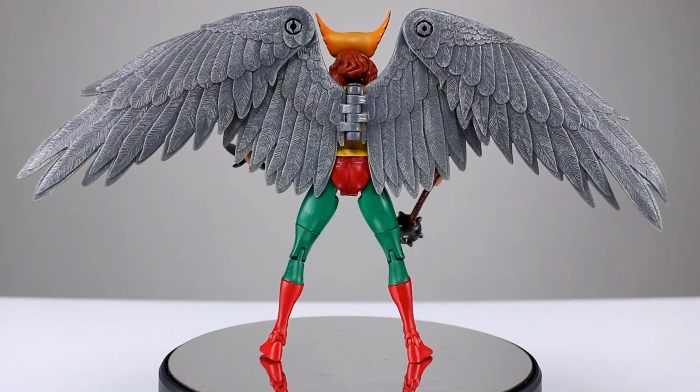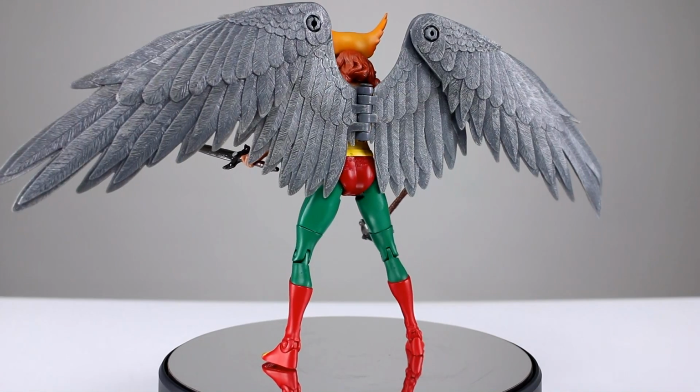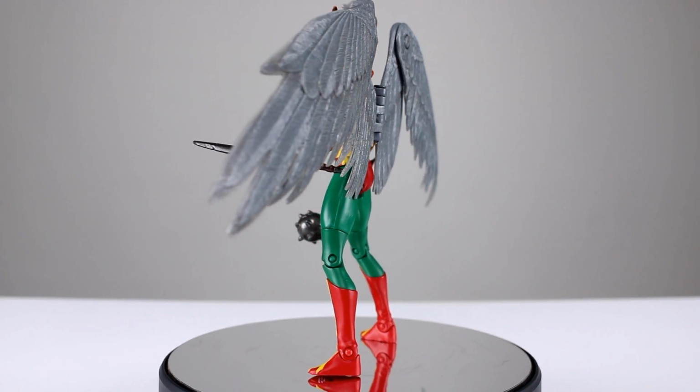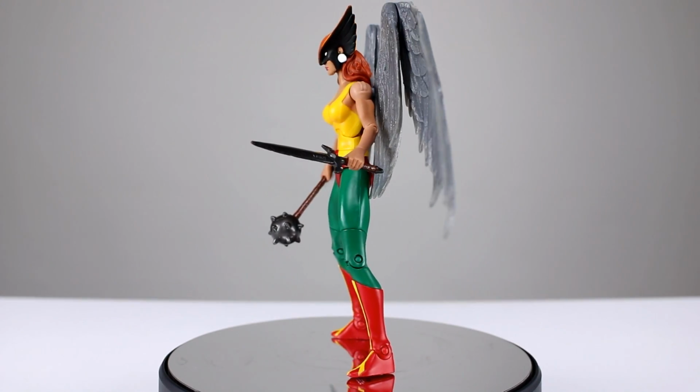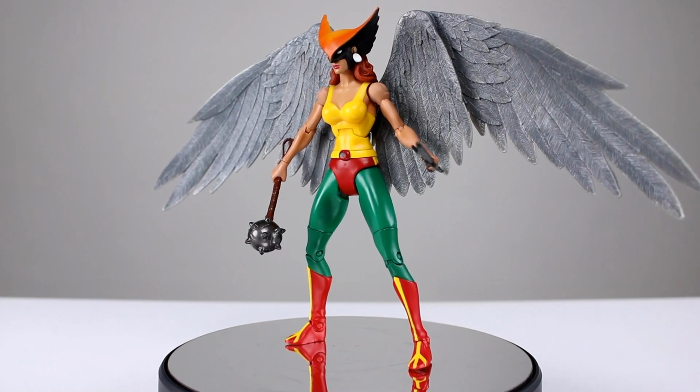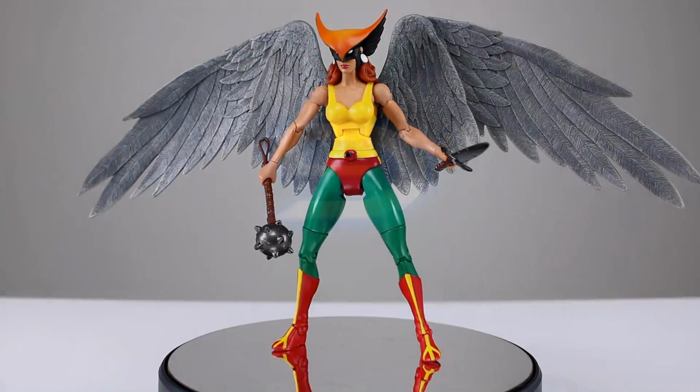Not only are they articulated well enough, but they have a really solid paint job on them. It would have been easy to just make them solid gray, but they didn't. This is a really appealing figure, and definitely one that you want to have in your collection. Without a doubt, one of my favorite female figures from the DCUC line.